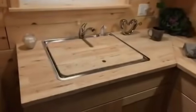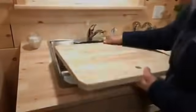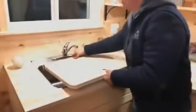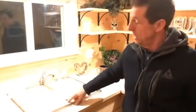Oh, can you show underneath this real quick? There's that great cutting board that they made. And then there's the sink underneath. Voila. This is all standard equipment to Incredible Tiny Homes. This home starts out at $18,440. That's right. Countertop costs no extra money.